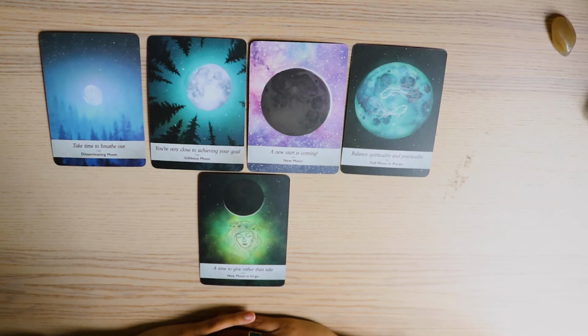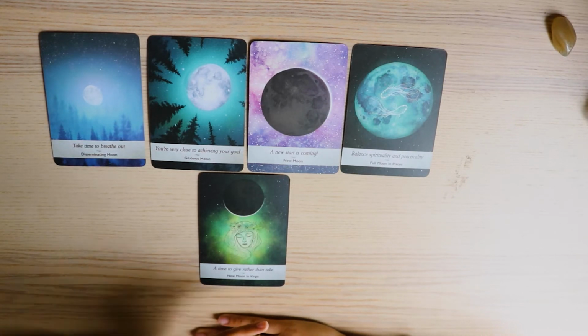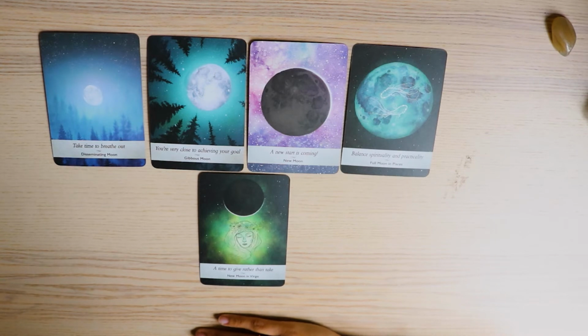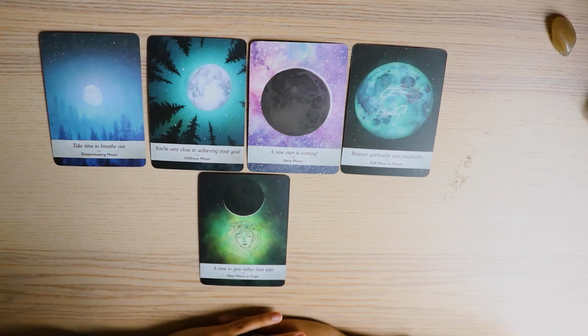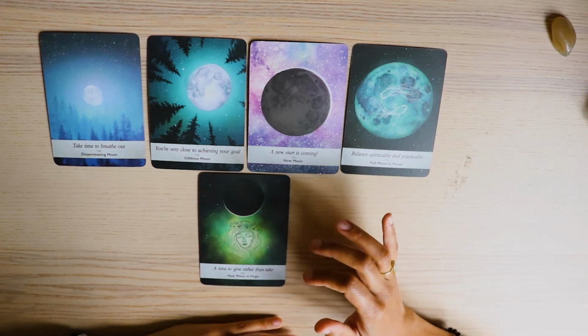Exercising, yoga, meditation, whatever can get you in the right mindset, because you guys are really close to achieving what it is you love. And it's this little small hiccup that's in the way. And it says balance spirituality and practicality. And that means taking your time.